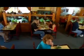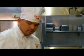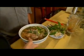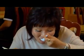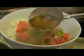At Pho 87 in Las Vegas, Nevada, owners Mia Din and her husband Charlie are specialists when it comes to the famous Vietnamese soup, pho. That's right, most people call it pho, but it's pho. It's a very hearty beef stock, different cuts of meat in here, noodles, very tasty meal. And they're making it from scratch every day. Oh, it's so fresh. It's whatever they do to the broth. It's so flavorful.